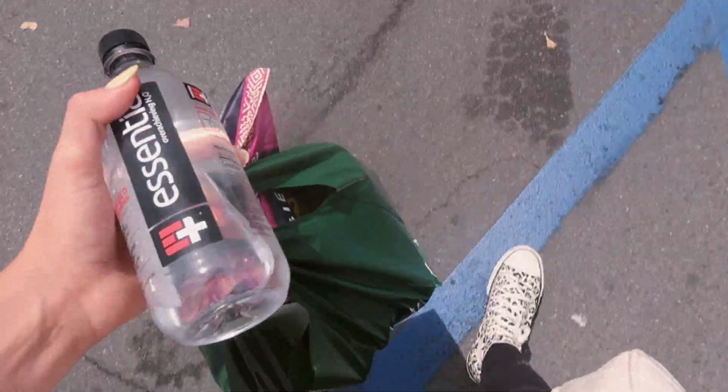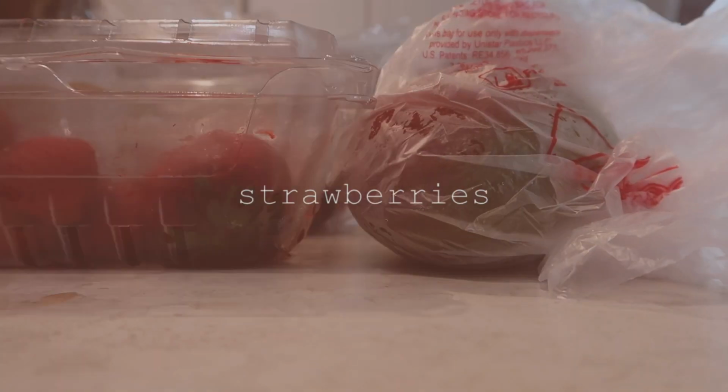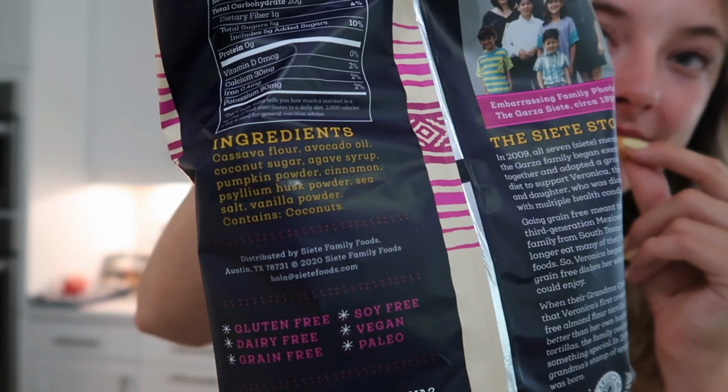I'm already eating a granola bar because I was hungry. I went to Sprouts earlier and I got some kiwis and peaches, a mango, strawberries, a lemon, basil, and honey. These siete chips, they're cinnamon churro chips to dip in the fruit salsa. On Pinterest, the recipe said to make cinnamon sugar pita chips, but I just thought these would be easier, so I'm gonna give it a taste test. It's like a churro. These are good and they have really clean ingredients.